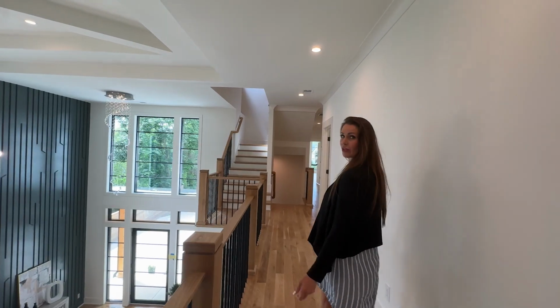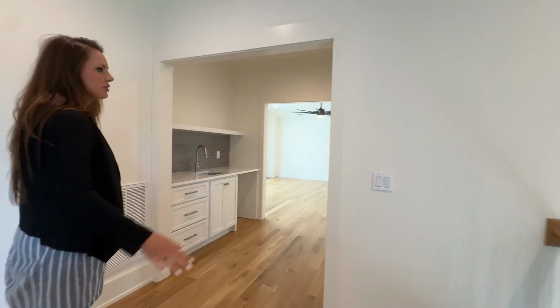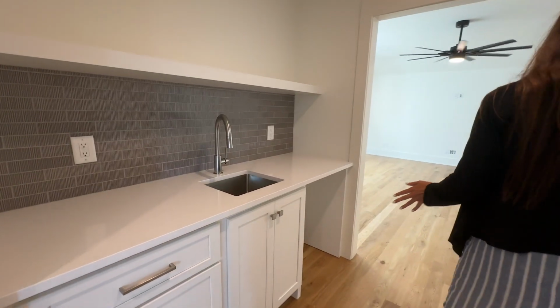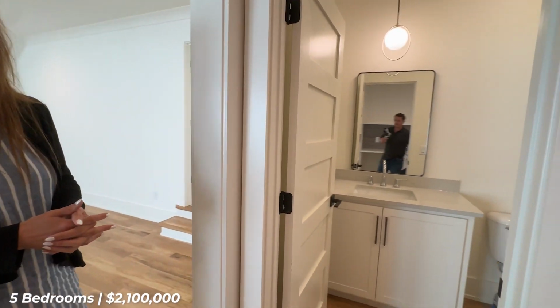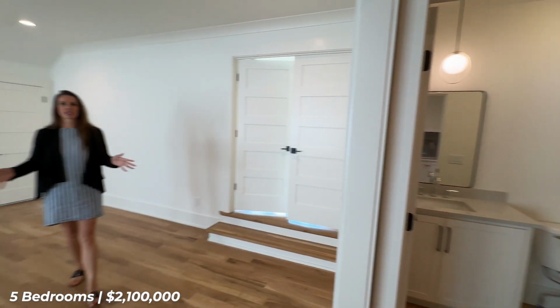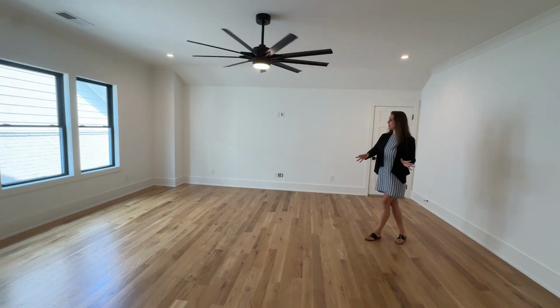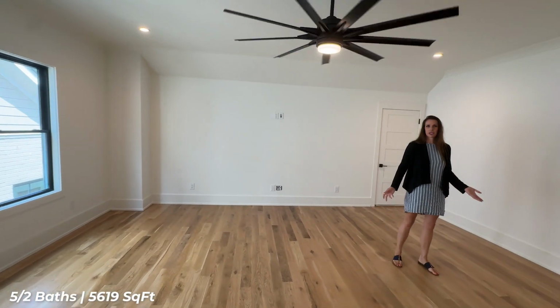Let's go up to level 3. All right, 3rd floor. Here we go. Straight ahead, we have a wet bar area, and across the way we have a half bath. This floor is really where your flex space happens. There's so many options for up here. So this is sort of your bonus room, could be a playroom.